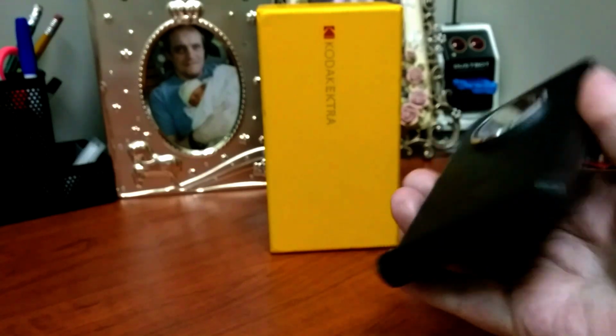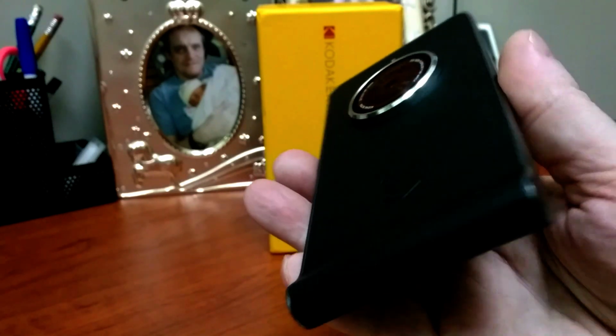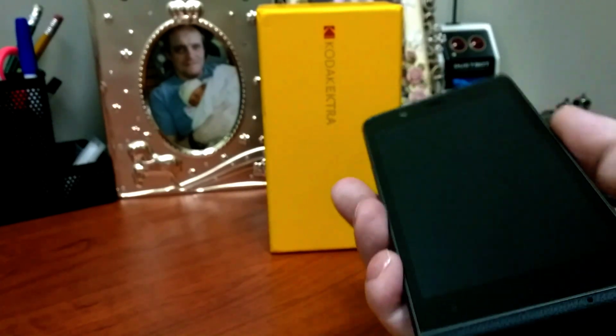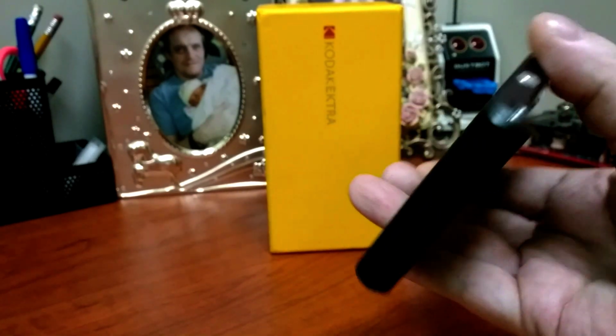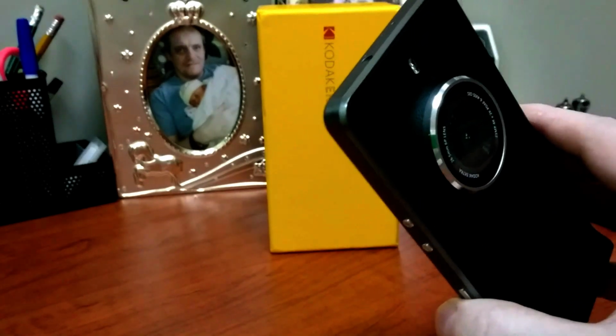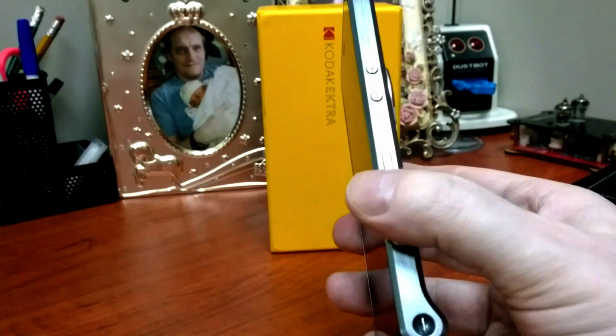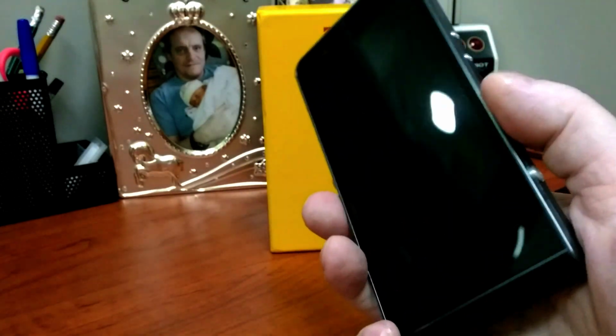So of course this is Kodak branded, but I read online that it was actually designed and built by the Bullitt Company or something it's called. These were the people who designed these Cat phones, you know, the Cat as in Caterpillar, kind of tough, rough phones that look quite nice, but they're very sturdy. Same people, they were the ones that designed this.